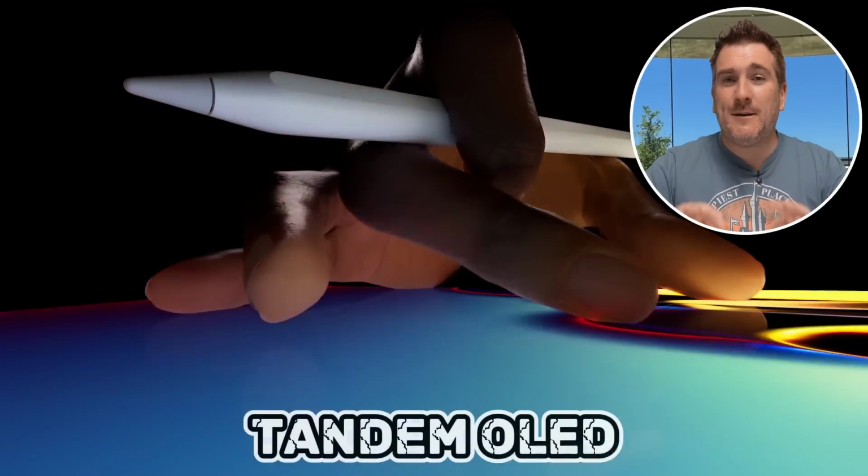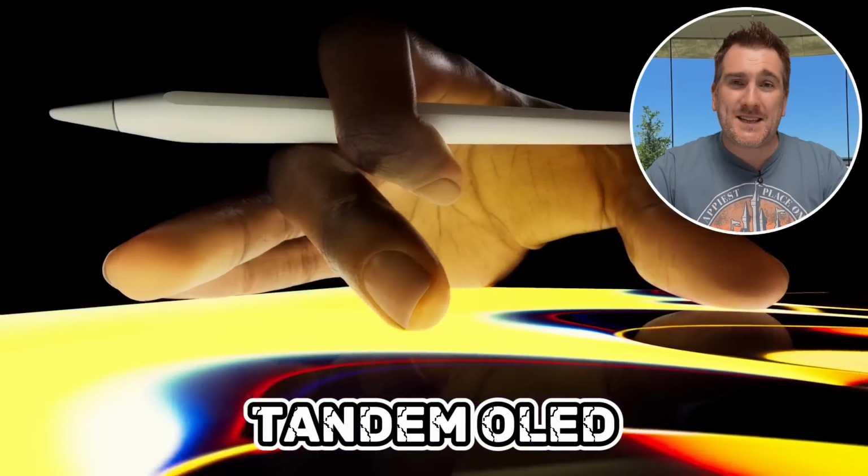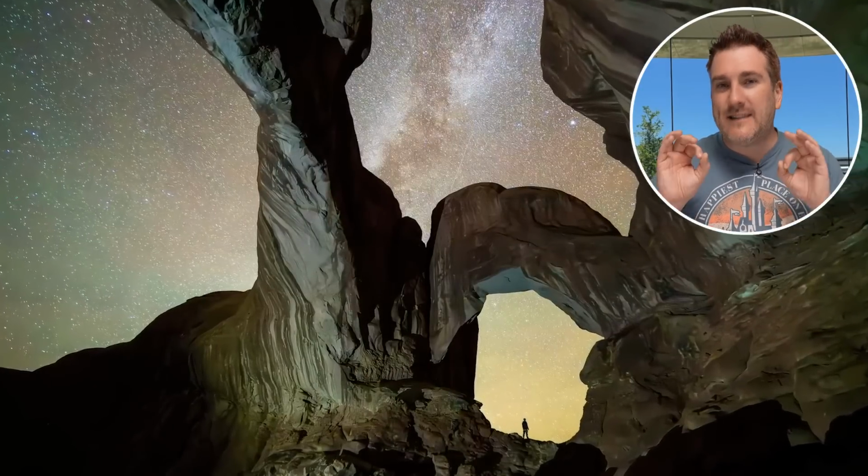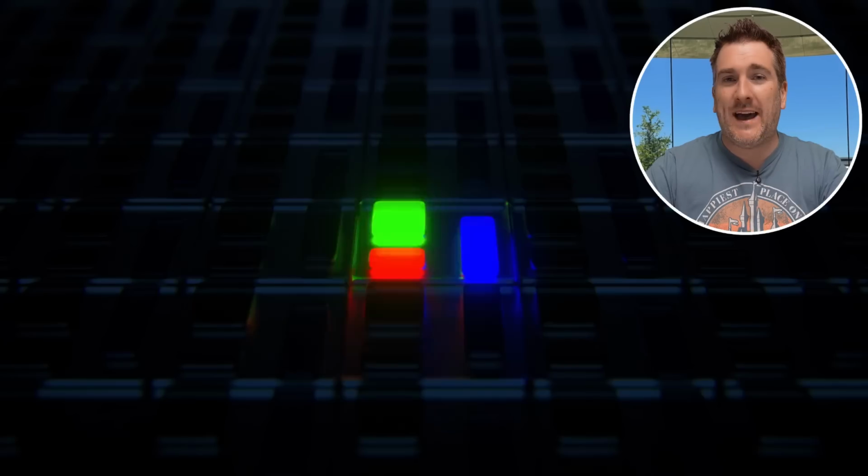Now the other thing that was also introduced with the iPad Pro was that new tandem OLED display, and I'm going to say this right now, it is definitely the best OLED display that I have ever seen in a mobile device. I'm talking laptops, tablets, phones. Definitely the best one I've ever seen out there. It's absolutely incredible.